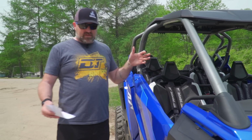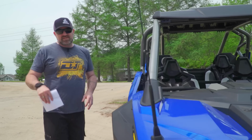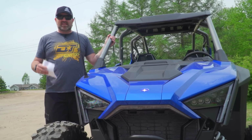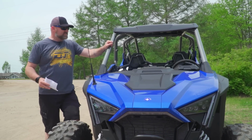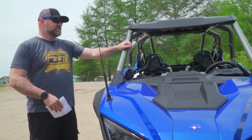First of all, you've got yourself a 1000cc twin, puts out 181 horsepower. Polaris has tuned this motor to deliver the most usable power in the 20 to 50 mile an hour range, which I think is interesting because that is where most people will use this. Yes, it'll do 80 miles an hour pretty much, but it's designed to give you the best usable power in trail speed conditions, let's say.